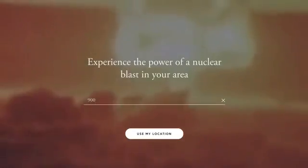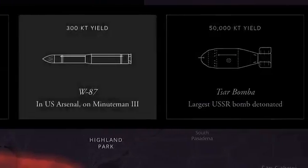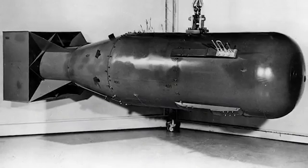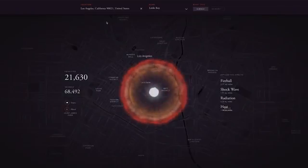First, type in a zip code or address and you can choose between 4 different types of bombs ranging in size. The lowest energy one is the 15 kiloton Little Boy used in Hiroshima during World War II in 1945. It was the first atomic bomb ever used in war, and you can see that its damage would be pretty far-reaching if dropped here in Los Angeles.